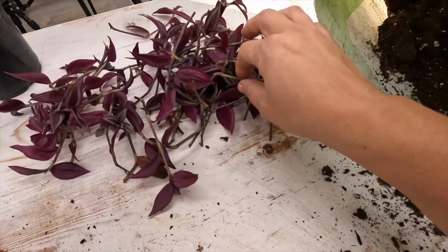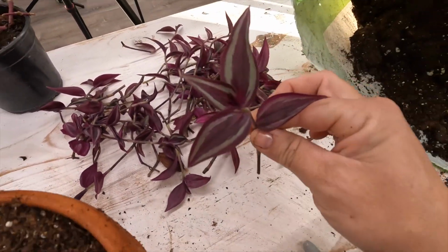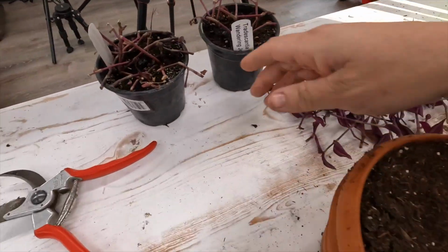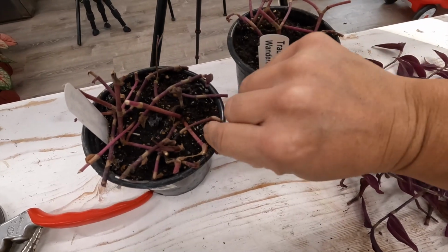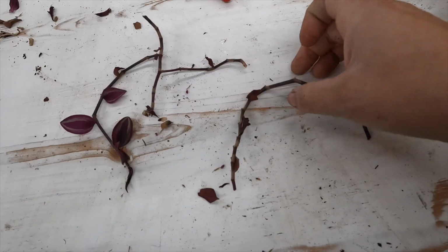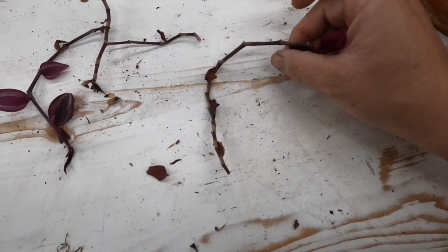Okay, so we've got a pile of beautiful cuttings here. Look at how pretty that is. And I did go ahead and just cut the plant back, and we'll see what happens to the original ones here. So these will go back under the grow lights and we'll keep them watered. And then here is an example of the spent stem where one of the nice tips was removed.